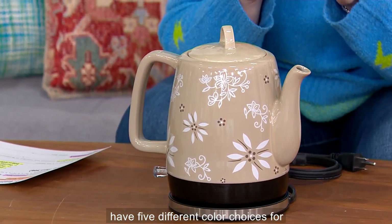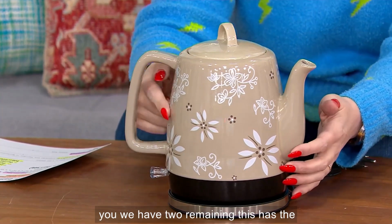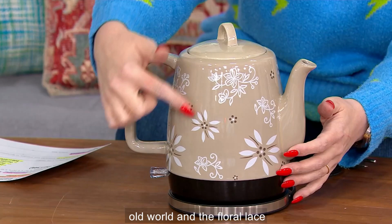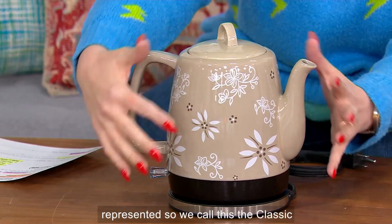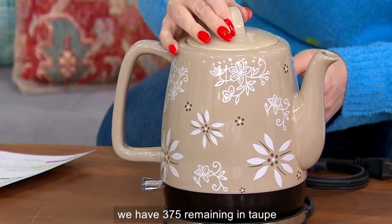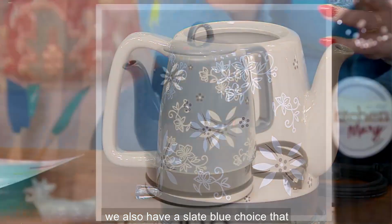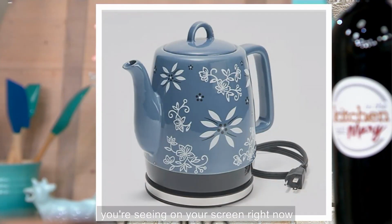We used to have 5 different color choices for you. We have 2 remaining. This has the old world and the floral lace represented, so we call this the classic. This is the taupe color. We have 375 remaining in taupe. We also have a slate blue choice that you're seeing on your screen right now. There's only 6 dozen remaining.